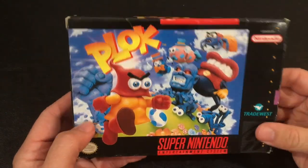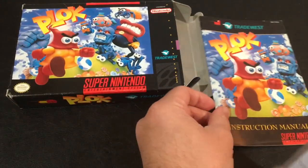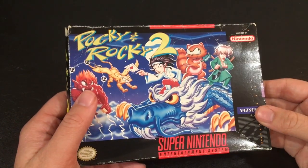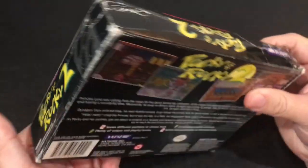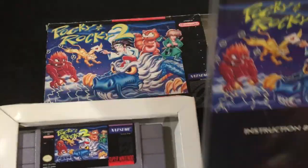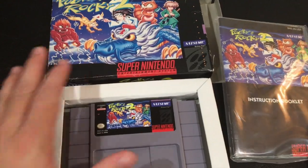And Plok, another one. This one is a very fun platformer game on the system, kind of like Mario, but a little bit tougher. We have Pocky and Rocky 2. So happy to add this heavy hitter to the collection this year. I know the box isn't in pristine shape, but I am so happy to have these games. These are really fun, almost like shooter kind of games, but almost run and gun type. So very fun to have that.